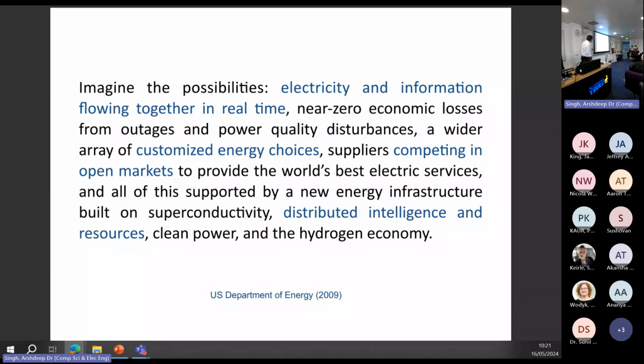They say, imagine the possibilities: electricity and information flowing together in real time, near zero economic losses from outages and power quality disturbances, a wider array of customized energy choices, suppliers competing in open markets to provide the world's best electric services, and all of this supported by new energy infrastructure built on superconductivity, distributed intelligence and resources, clean power, and hydrogen economy. Some of that hasn't come to pass. Superconductivity and hydrogen economy are probably still a little bit futuristic.